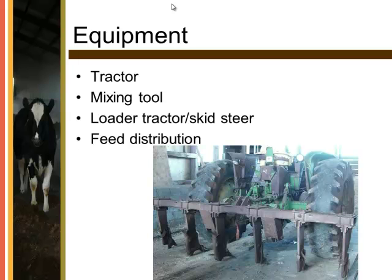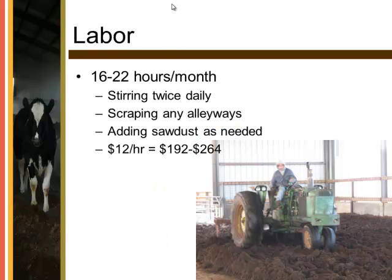And then you're going to need a loader tractor or a skid steer to get in there and clean out the feed alleyways, and also to clean out the bedding when the pack gets too high, and then your feed distribution system. Now some of these, if you are currently operating, you may have this equipment. If not, you need to look at how these expenses are going to add up.